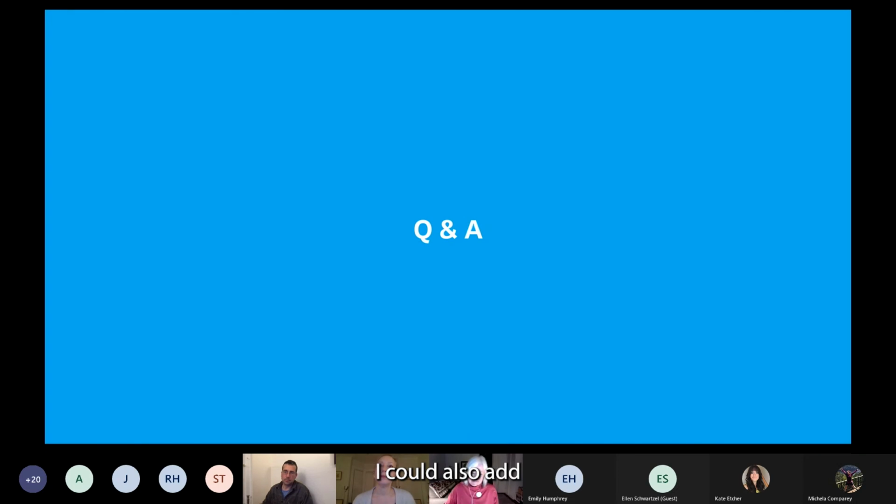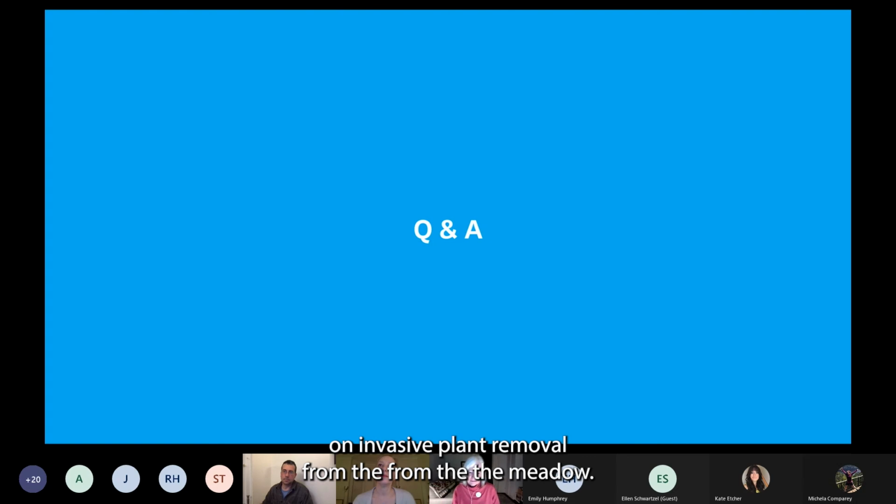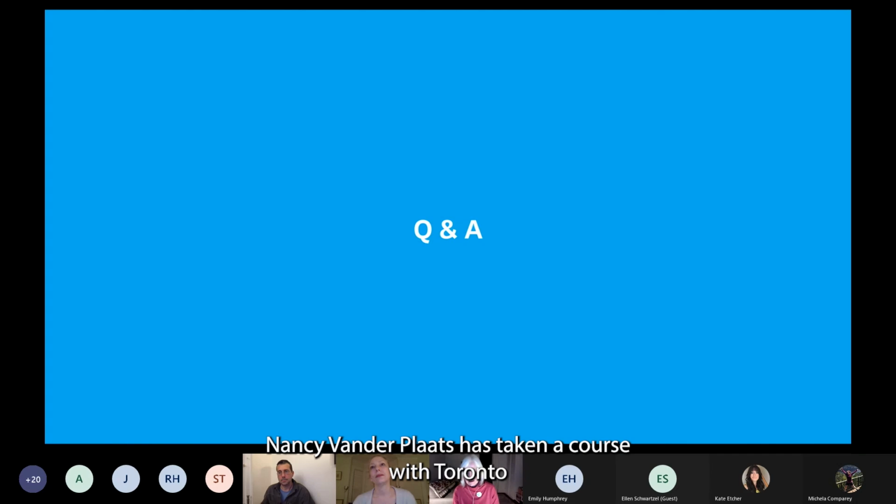I could also add one point, which is that the Friends of Corktown Common is hoping to establish this summer a program of volunteer work on invasive plant removal from the meadow. It's great. They're little projects all up and down the Don River, focused on the same thing. And we know that the gardeners at Corktown Common would like to have some help in that project. One of our members, Nancy Vanderplatz, has taken a course with Toronto Nature Stewards on leading an invasive plant removal team. And we hope to institute that probably starting in June, and we'll be looking for volunteers. So a little plug for that.